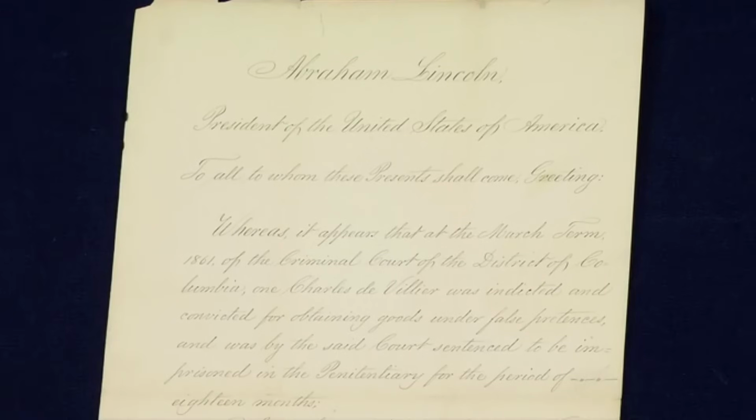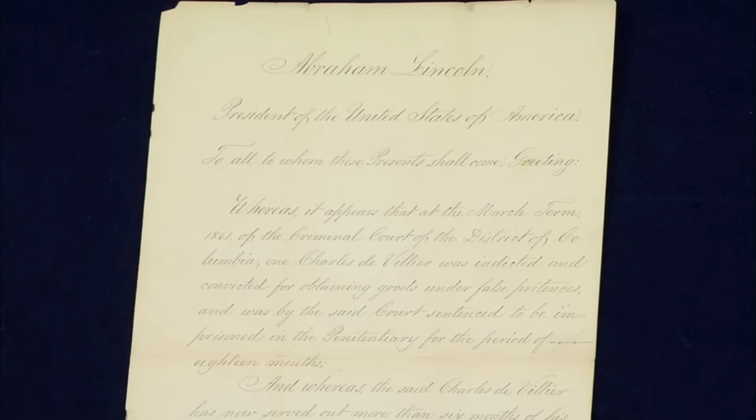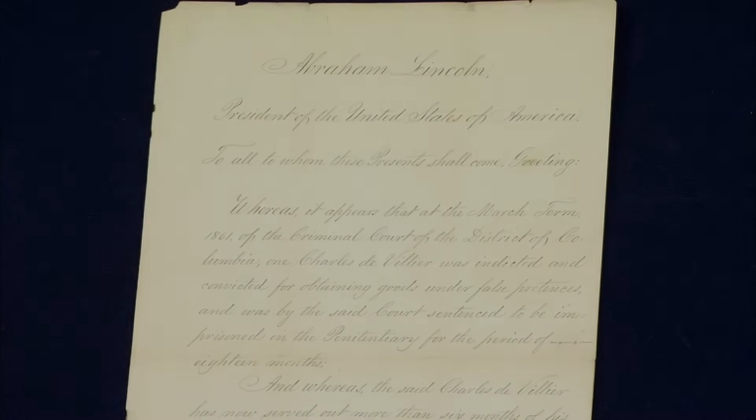This artifact, imbued with history and a personal connection, held significant value beyond its monetary worth. This fascinating historical document is a signed Abraham Lincoln presidential pardon. The guest's ancestor, a topographical engineer and friend of Abraham Lincoln, had acquired the document, but the exact circumstances remained unclear. The document itself was a presidential pardon granted by Lincoln in 1861 to a prisoner named Charles de Villiers.